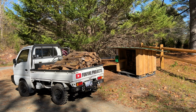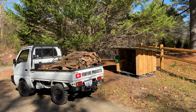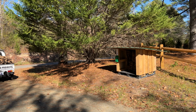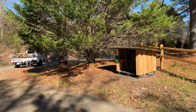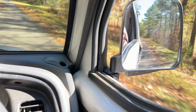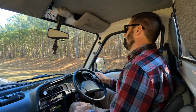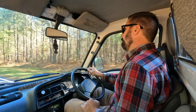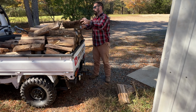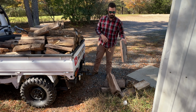Now that the stand's restocked, let's hit the road and head to the neighbor's. Just dropping it in a pile at the door. They'll take it from there. No charge. Always try to help my neighbors out when I can.